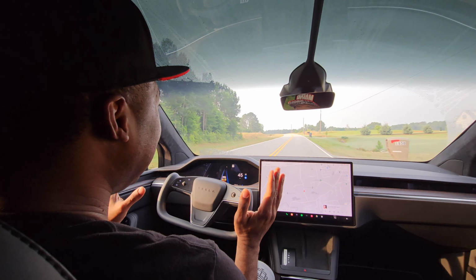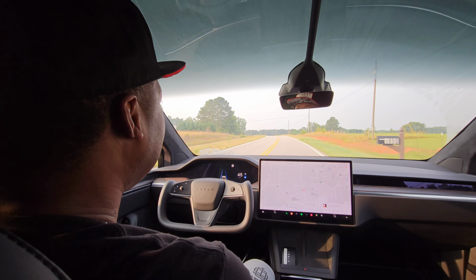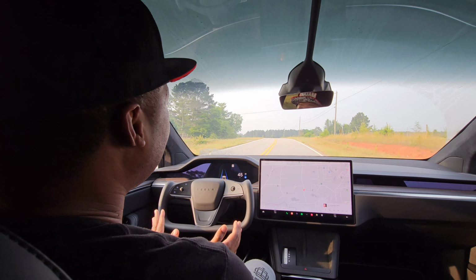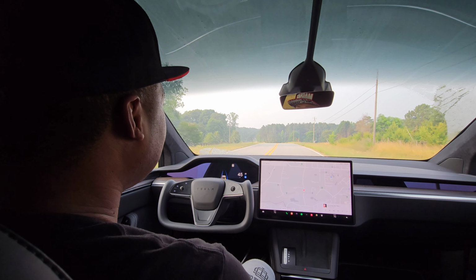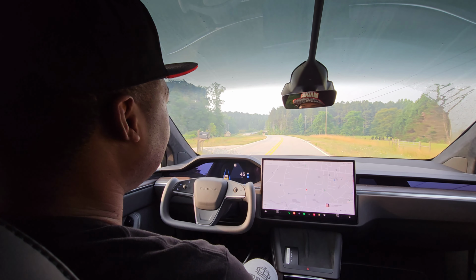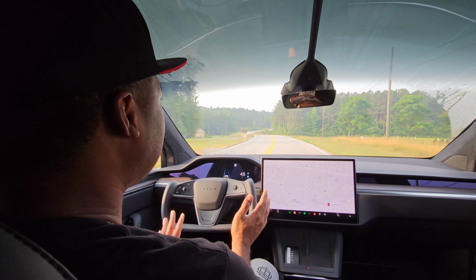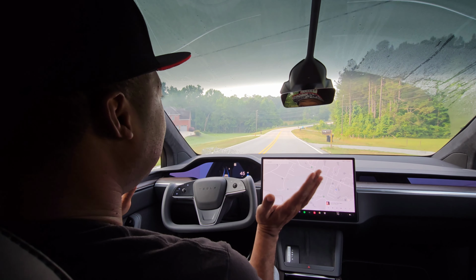It is staying in between the lines. This is awesome. Oh my goodness. All right, complete autopilot. And I had to bring it to a nice little country road with no traffic. But yeah, I trust it now, kind of. It's handling the curves. Look at that. This is no hands.